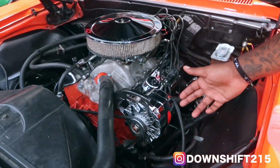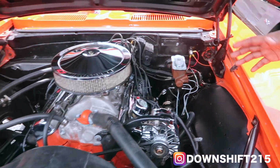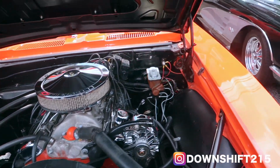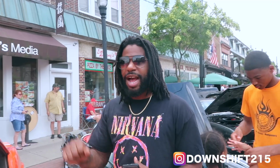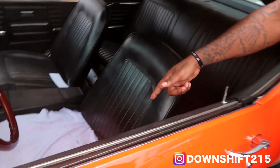They got a chrome alternator on here. It's really clean. I like the simplicity, and it looks like they drive this car too. That's what makes it look good. That's what I like about these cars. People who actually drive. He definitely drives this because he has the seat cover on it.